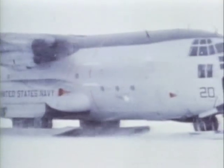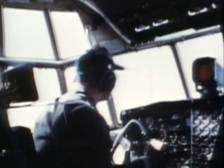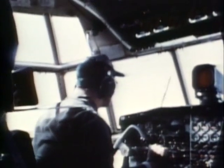The sound of jet engines and the thump of the world's largest skis helped bring Antarctica closer to the rest of the world when the Hercules landed at the South Pole. It was the first aircraft of its size to do so, and it would revolutionize efforts in the Antarctic.